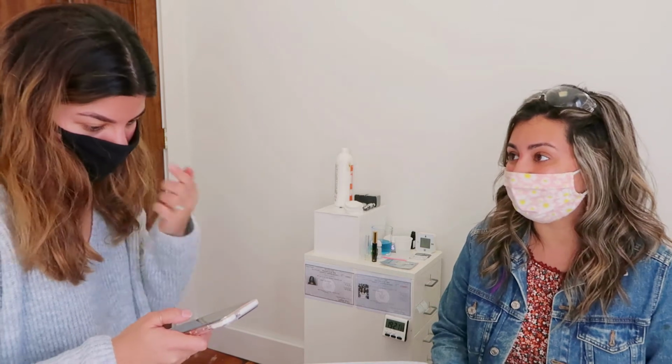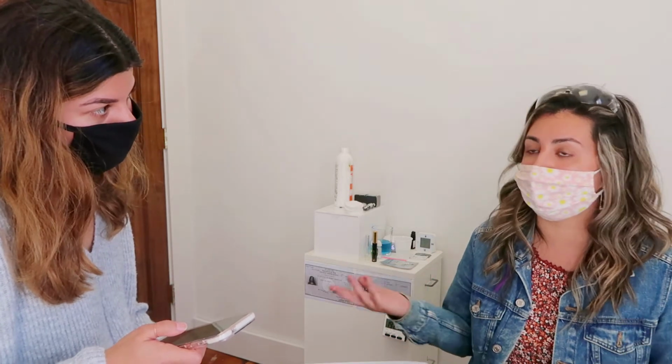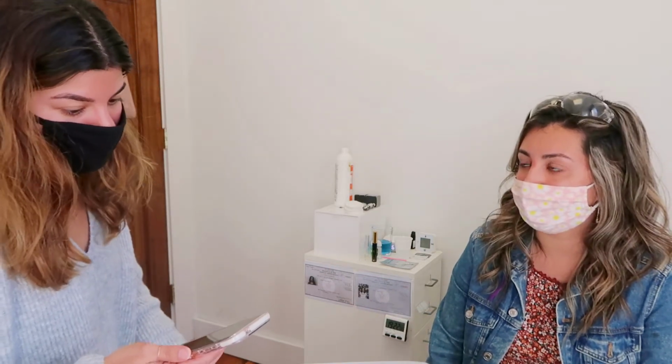So you can use lash growth serums? Yep, you can use lash growth serums. I would actually advise to, because you'll just get a better lift. I'm excited to do my next lift because I've been using a serum. Perfect. Is there any reason why I wouldn't be able to get the service done?